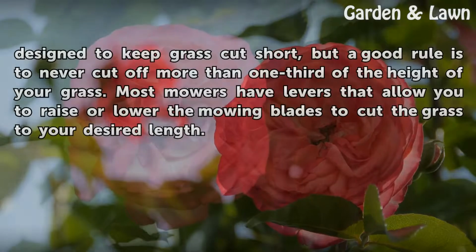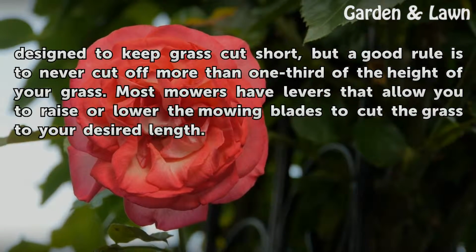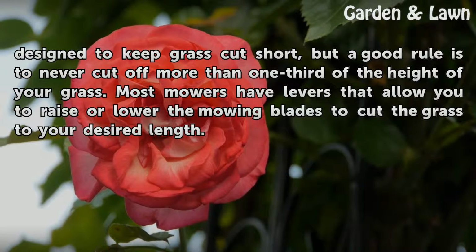Lawn mowers are designed to keep grass cut short, but a good rule is to never cut off more than 1/3 of the height of your grass. Most mowers have levers that allow you to raise or lower the mowing blades to cut the grass to your desired length.